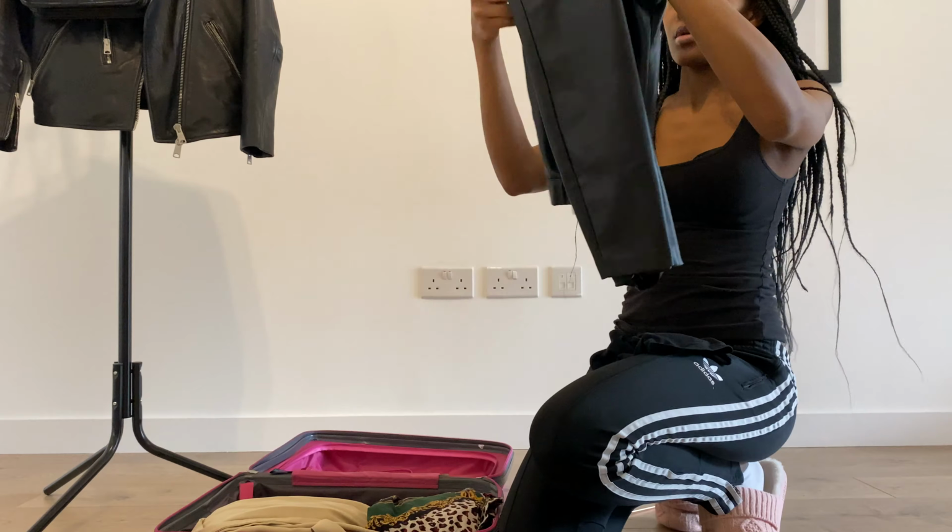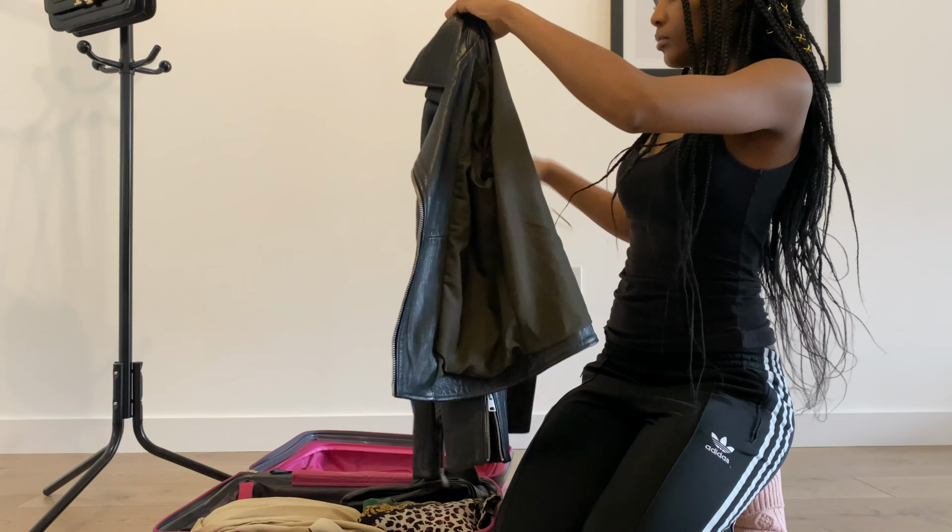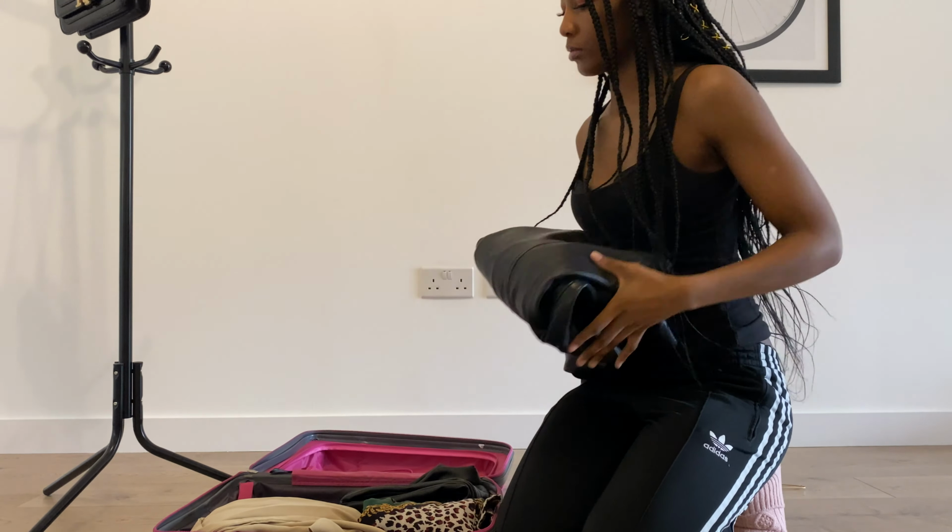So there you have it, 5 tips for you to pack light on your next weekend getaway with proof that the things actually do fit in the bag.